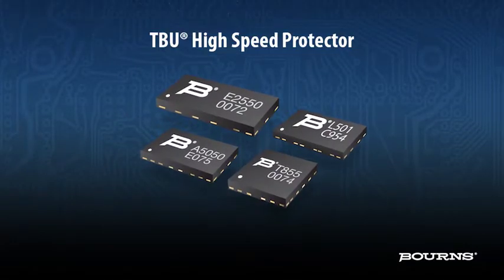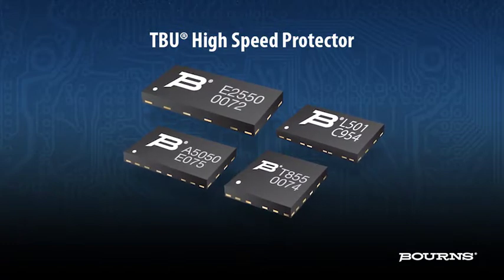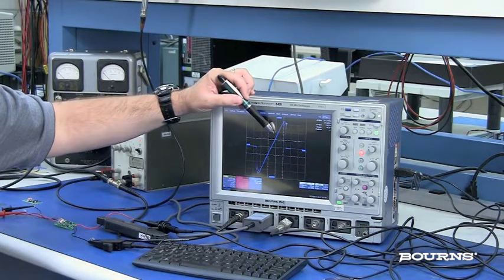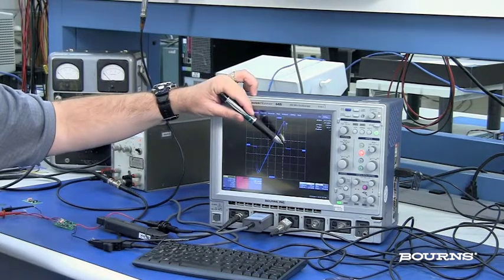The TBU HSP is a very fast resettable current limiter using semiconductor technology. This is the VI characteristic of the TBU HSP. This slope shows the linear resistive characteristic during normal circuit operation. When the TBU HSP current limits, the protected state, shown here, allows only quiescent current to flow, disconnecting from the sensitive load.